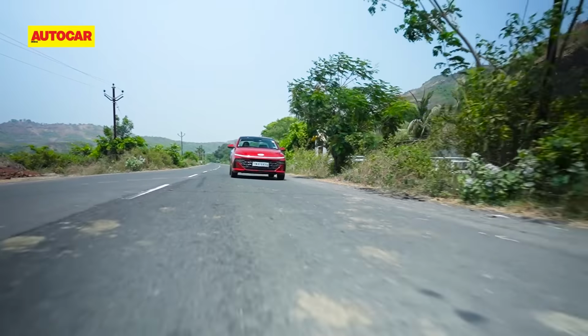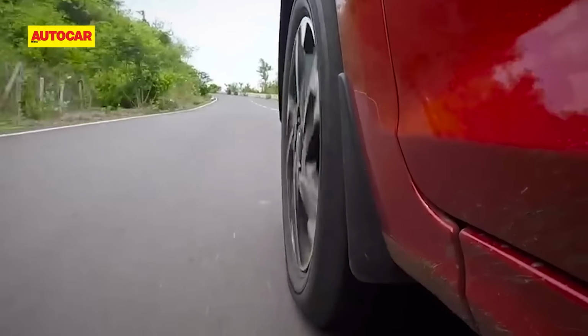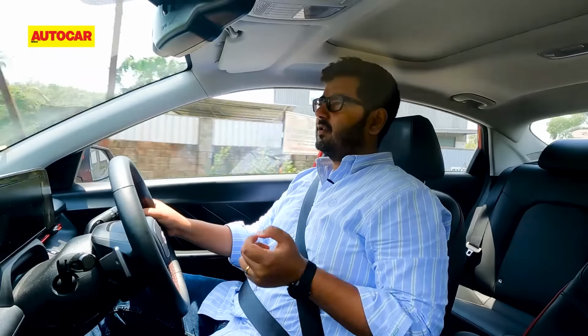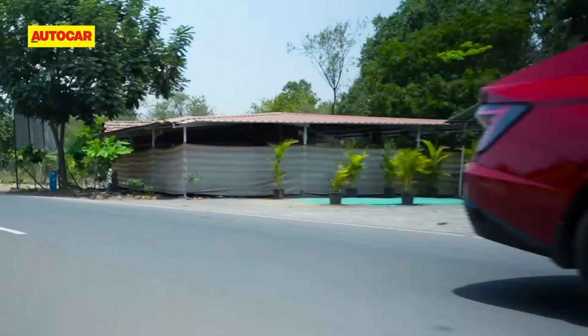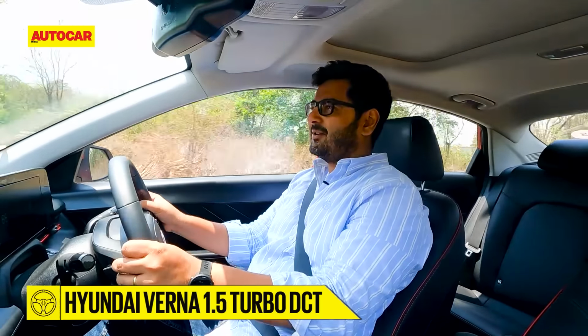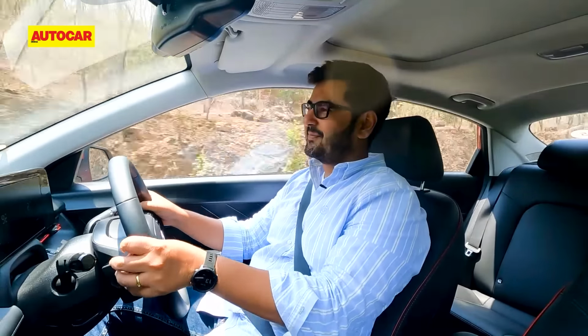We'll start with the Verna. The last gen Verna got a turbo petrol engine option towards the end of its life cycle. Now where that engine was a 1-litre 3-cylinder 120 horsepower unit and was best described as good but not great, this new Verna takes a big step up. Its 1.5-litre turbocharged 4-cylinder petrol engine puts out 160 horsepower. And correspondingly, it's a whole lot more wholesome.